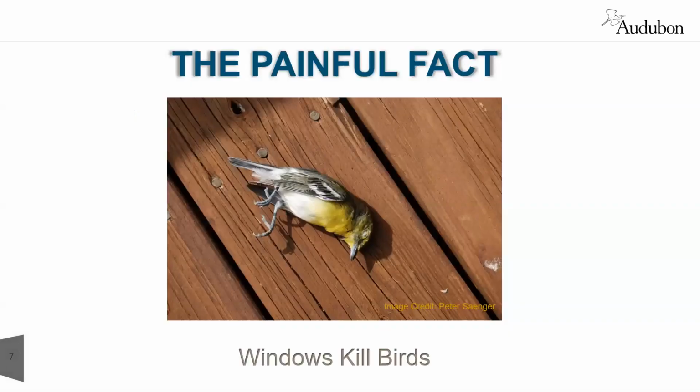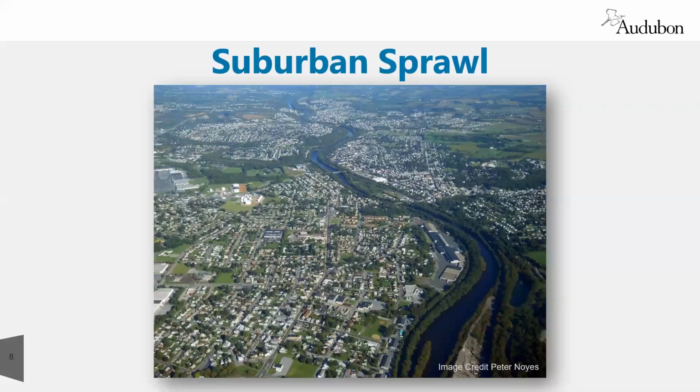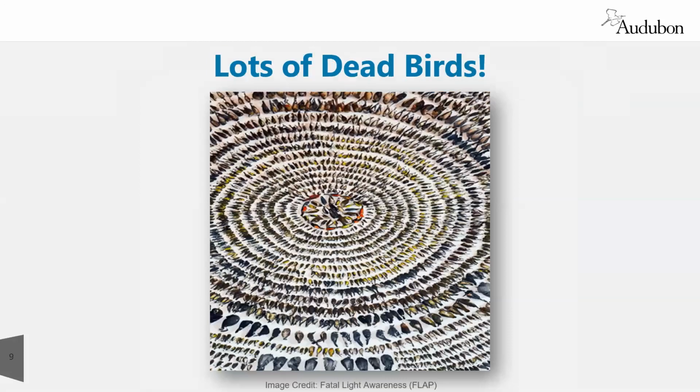Like it or not, windows are killing our birds, among other things. The number of windows out there is almost beyond calculation. Every single home, office complex, college campus, and every other type of building has windows, and they all have the potential to kill birds. Birds are dying everywhere there are windows, and the numbers add up, one here, one there, but there are millions of homes and businesses across North America. The birds hit glass and they die, and there's glass everywhere.